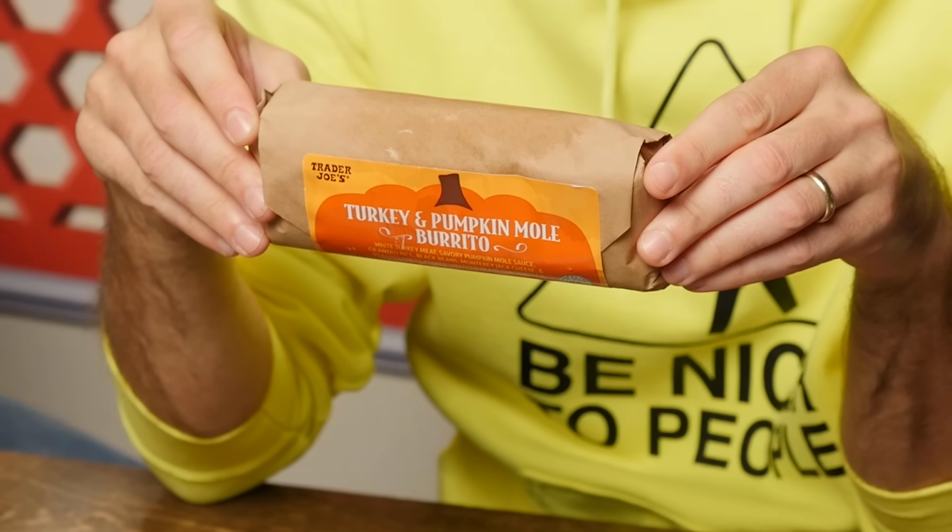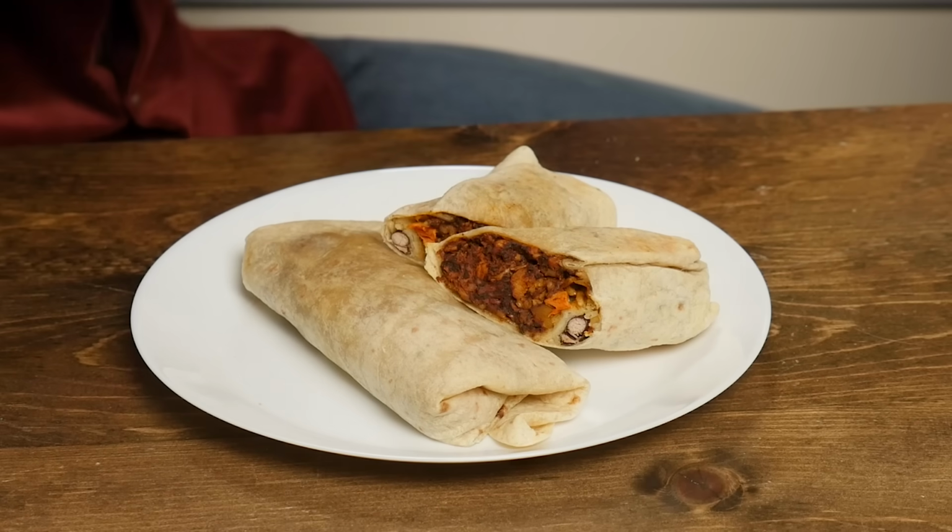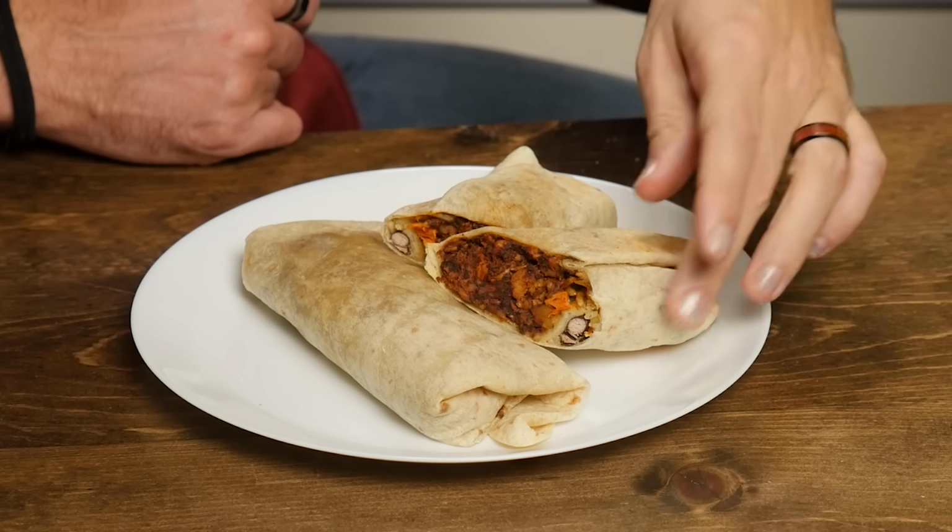You know, it wouldn't feel like fall without a little turkey in your belly, but in a burrito with pumpkin mole sauce? Yes, that is a thing. Okay, so either this is gonna be incredible or it will be the final nail in the coffin of pumpkin spice. It's Trader Joe's turkey and pumpkin mole burrito. So weird, so weird. This is not something that anybody could have wanted. This is experimental.